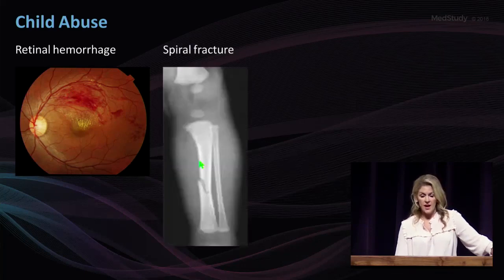And this is a spiral fracture of the tibia. This is in an infant. So this is a non-ambulatory child, which is why this tibia fracture would be a red flag.